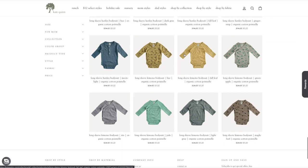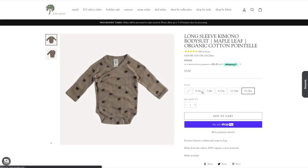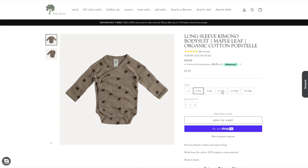I love Kate Quinn. The reason why I love Kate Quinn is because it's so affordable. If you're looking for super cute baby clothes, because I'm a shopaholic for my baby, some baby clothes are kind of premium prices, kind of expensive, and you're like, do I really want to pay $30-$40 for this and they're gonna grow out of it next month?